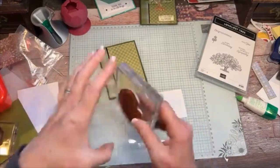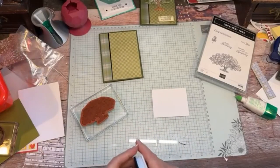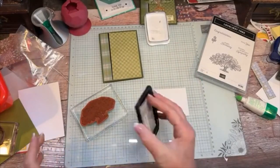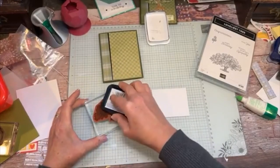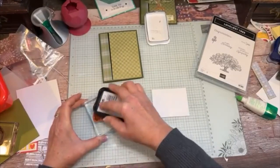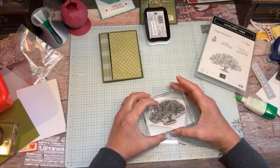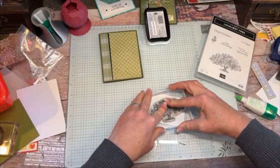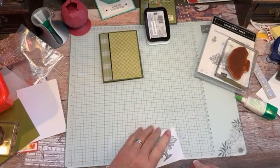I am going to grab the tree. And I find some of these bigger stamps, I usually ink up upside down. Just stick that right on there. And we're going to die cut it.